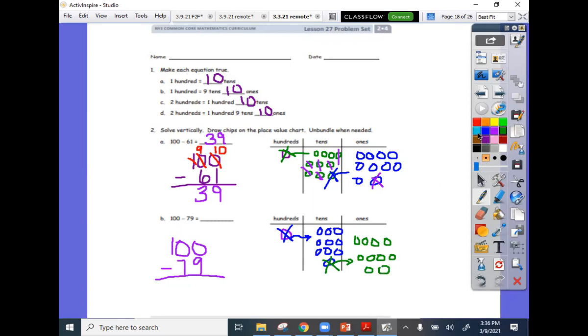So I had 100. I broke it apart. I had 10 tens. I took away one of them. There were 9. And then I had 10 ones. I'm going to take away 9. Didn't draw enough. Wait, 1, 2, 3, 4, 5, 6, 7, 8, 9, 10. That's better. Take away 9 of them. 8, 9. That left me with 1. And then I had 9 tens and I take away 7. 1, 2, 3, 4, 5, 6, 7. That left me with 2. So my answer would be 21.